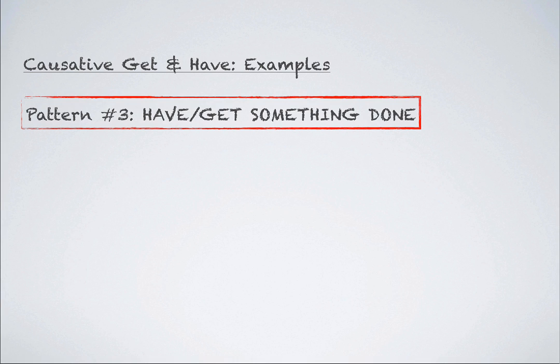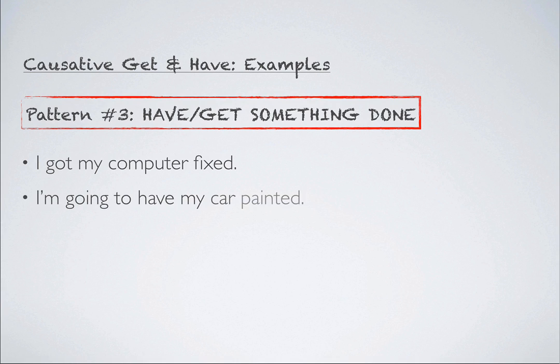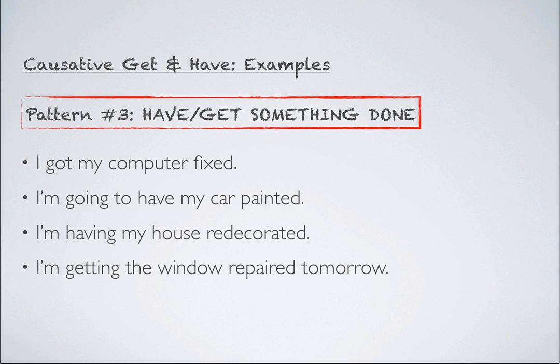Have or get something done. I got my computer fixed. I'm going to have my car painted. I'm having my house redecorated. I'm getting the window repaired tomorrow. I'll get it fixed.